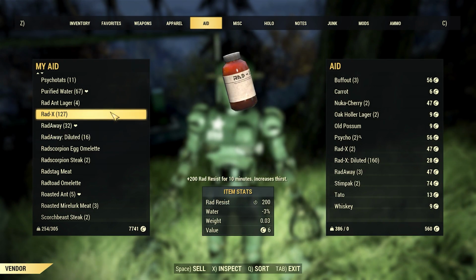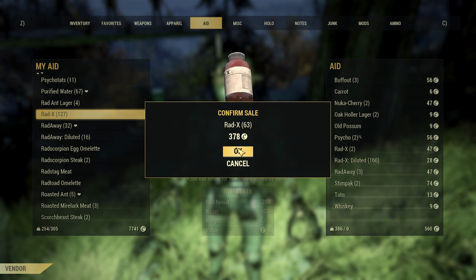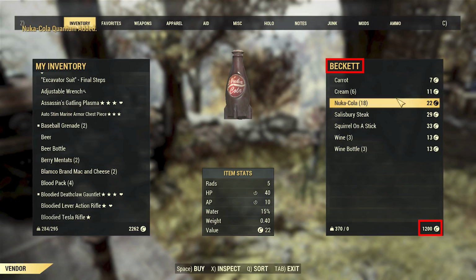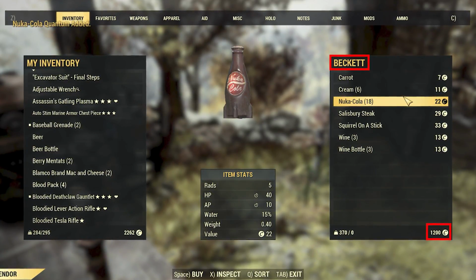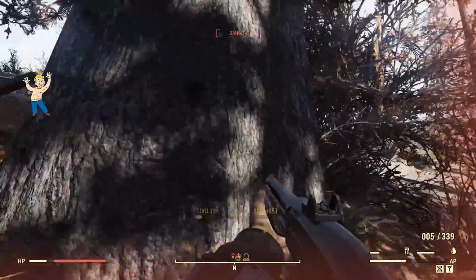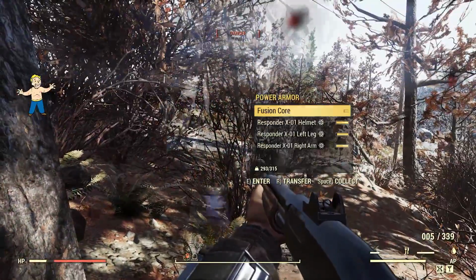If you have a ton of Radaway that you're probably not going to use, you could just get some quick caps via this. Alternatively, the significantly easier method to do this is with Beckett. Beckett is the other person to use this ally cap tool, but at the time of filming this, trading with Beckett is actually disabled. Now, it's not clear if this is because the separate caps pool is a glitch, or some others were speculating there is a dupe exploit with him and that was the reason for the disable.